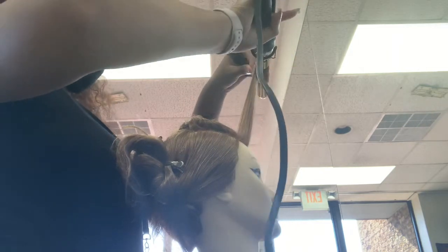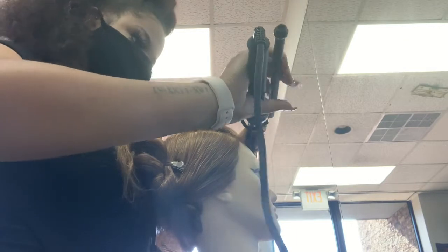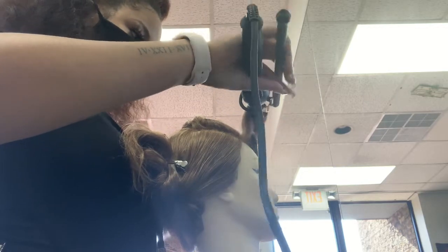Because you have to roll, you have to clink, clink, clank it, and all of that, and you want to be careful not to burn yourself or your potential client. And we also have to put our comb there so we can not burn our client. So that is what you're going to be seeing me do today. Just practice a little bit of curls.